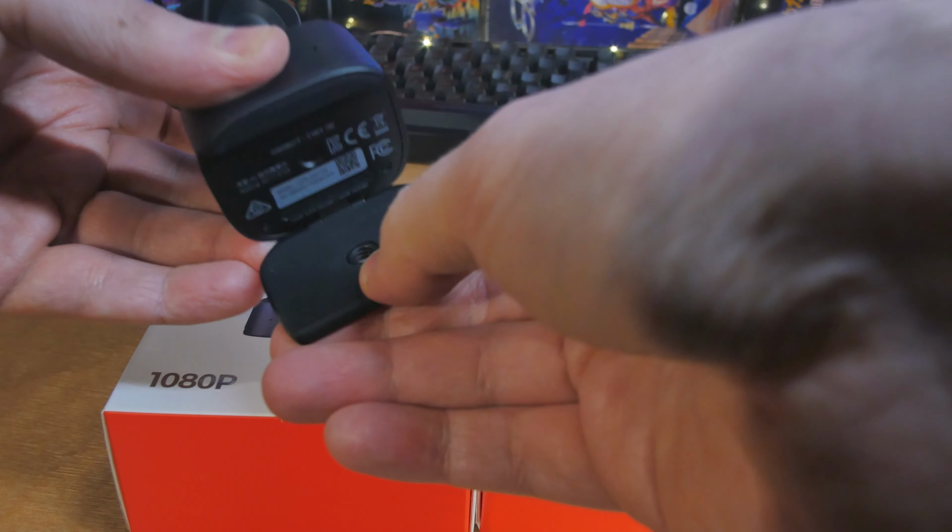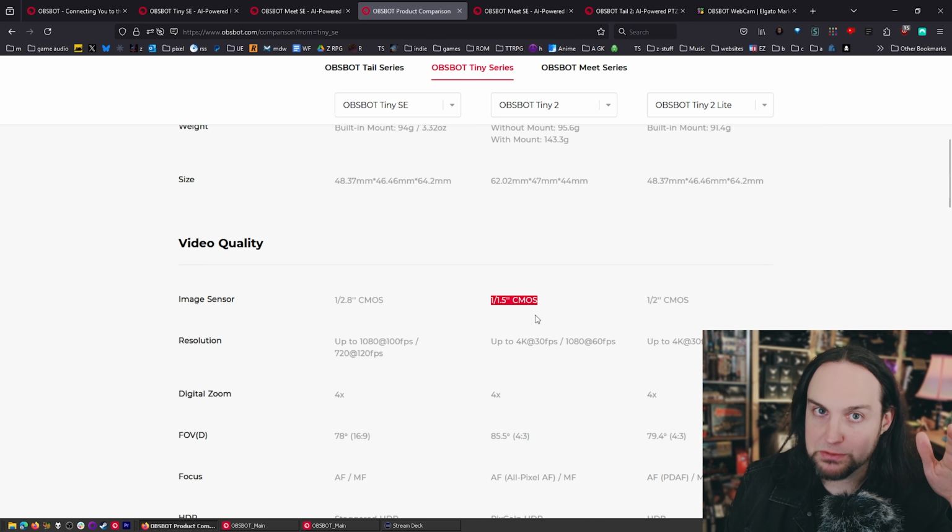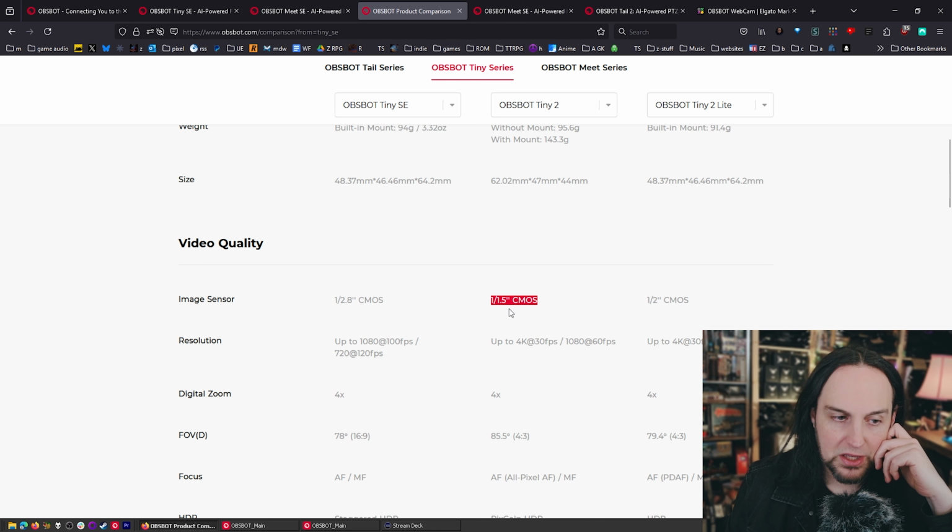Now, the difference in these 3. Okay, it's always really confusing. This is an old metric. I wish they would just tell us the surface area. I'll give you the measurements right now. The sensor on the Tiny 2 is 9.6 millimeters by 7.2 millimeters, giving us a surface area of 69.1 millimeters.